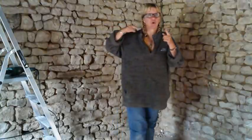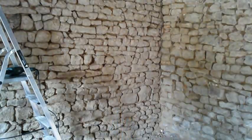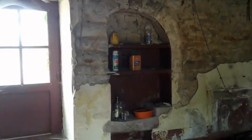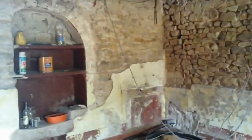So I'm just going to do a quick 360 view of this room with this camera. That's the back door that goes outside. We're going to put a barn door in front of that that will slide open, so that it can be shut. There are shutters on the outside as well. That's the stone inset that I was talking about that I really want to keep exposed. The kitchen area will go over there. We've still got some cement to get off on the lower part.